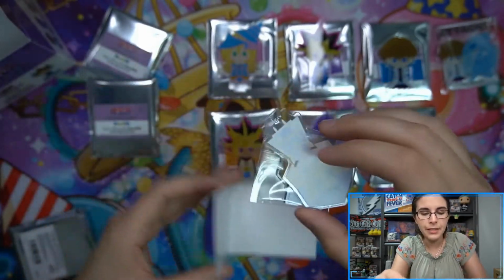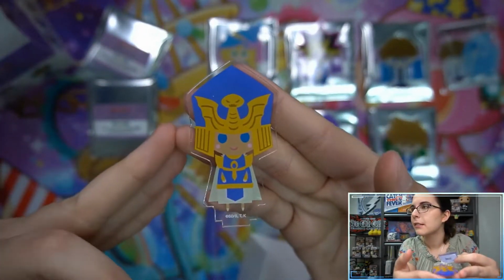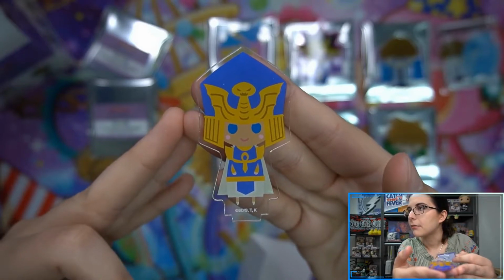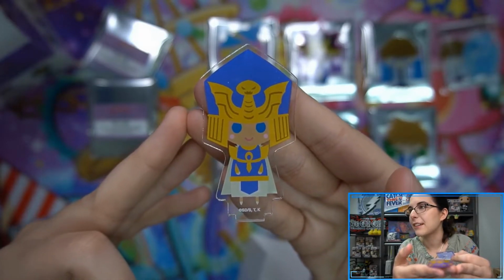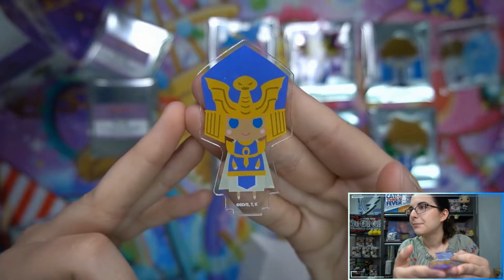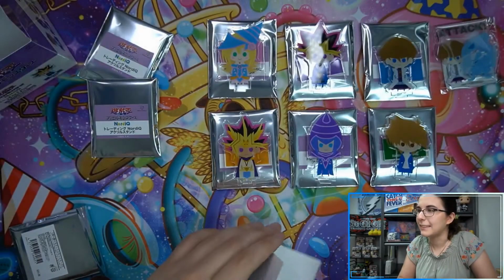Ooh, we have Priscito. Just says Seto, though. It doesn't have priest on it, but he is Priest Seto. Great hat. Great character design on this one. It's great all around. I love it.